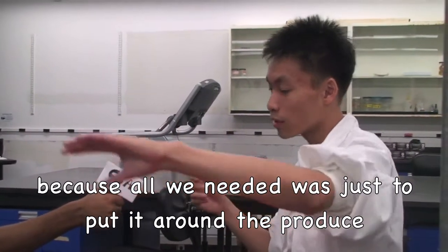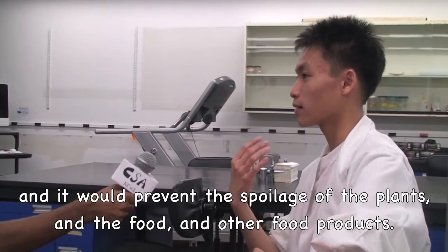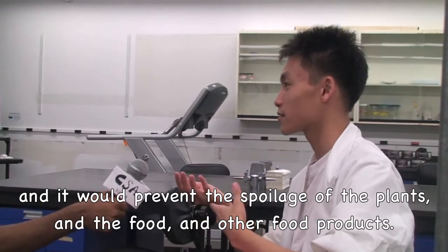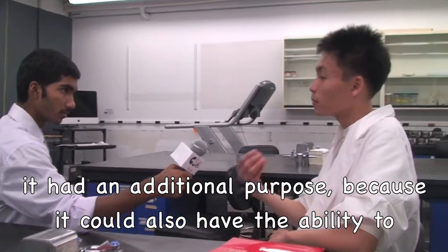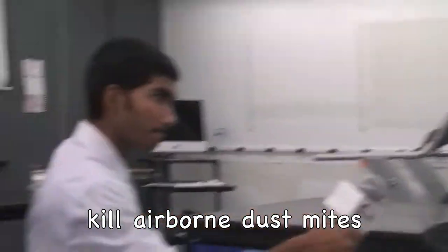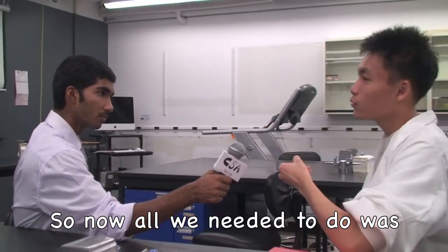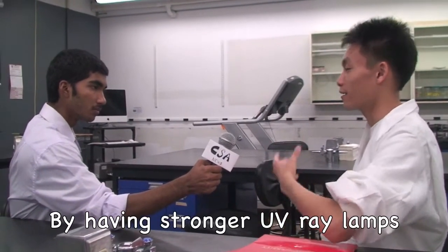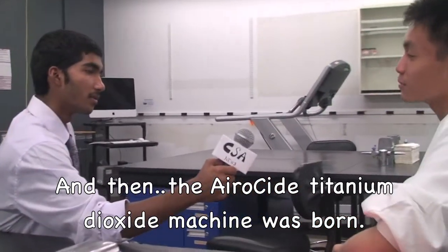because all we need was just put it around the produce, and it would prevent the spoilage of the plants and other food products. And then we found out that it had an additional purpose, because it also had the ability to kill airborne dust mites, and this included anthrax. So now all we needed to do was make the BioCats machine stronger by having stronger UV ray lamps. And then the aerosol titanium dioxide machine was born.